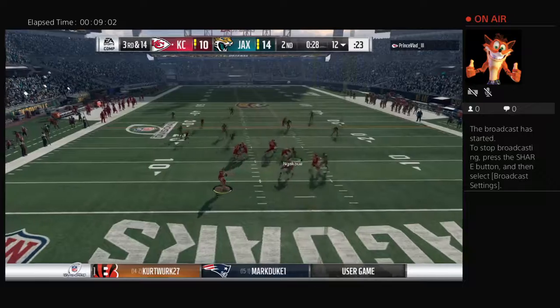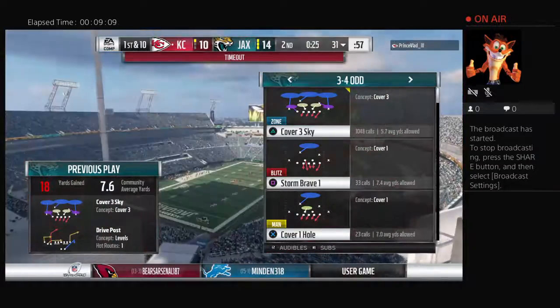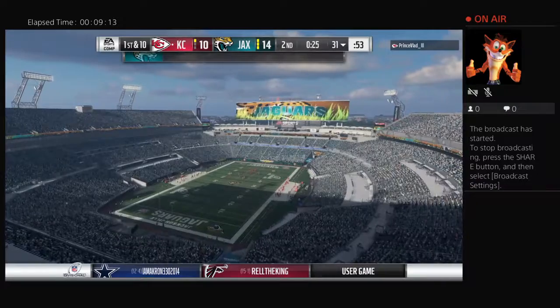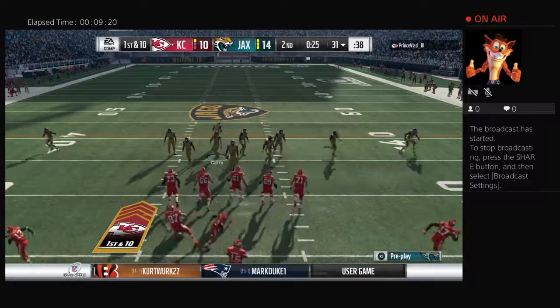On 3rd and long, it's Mahomes. And able to find Conley. And now before this first down play, we're going to get a timeout here, as they'll stop it with 25 seconds to go here in half number 1. So here we go, 1st and 10 now.